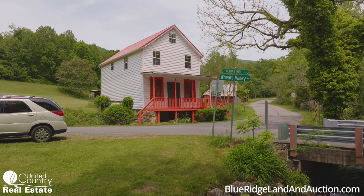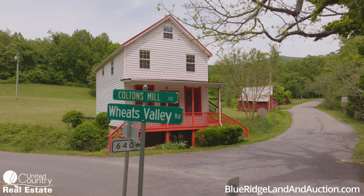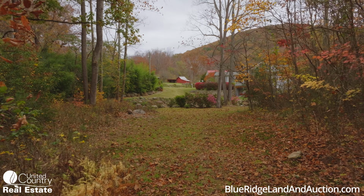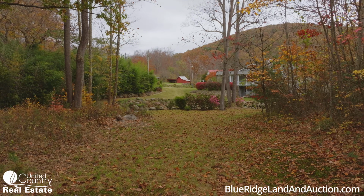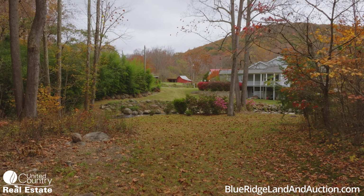So you've got creeks all through this property. So you've got this bridge access that they use, and that comes into the lower part of the house. And then on Colton's Mill Road up there is the upper entrance. So come down here, let's check out where these creeks fork together.